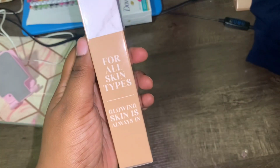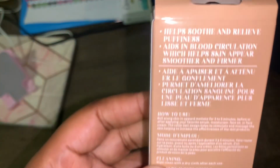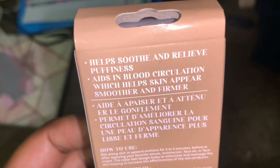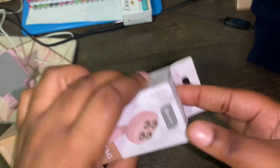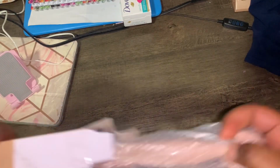It looks like this is for all skin types. Glowy skin is always in. That's what it says right here. Helps soothe and relieve puffiness, which helps skin appear smoother and firmer. Okay. Does it need batteries? I think it do. It's by the brand Be Pure. Need batteries? Because it vibrates.